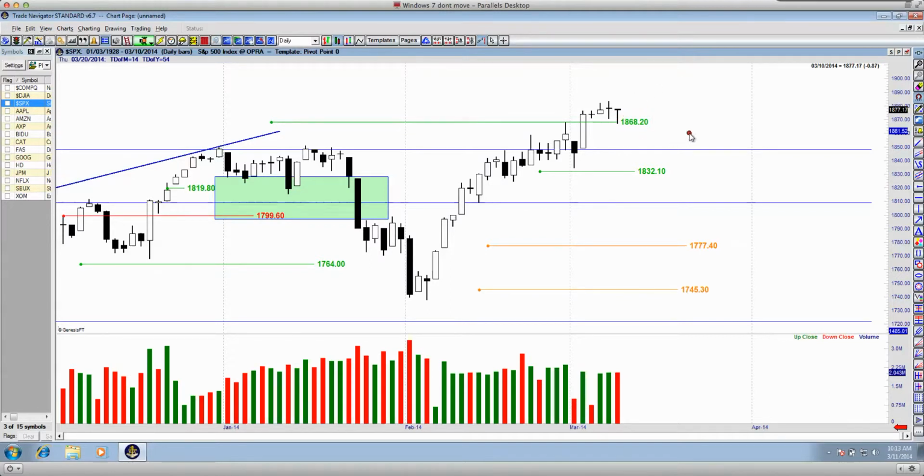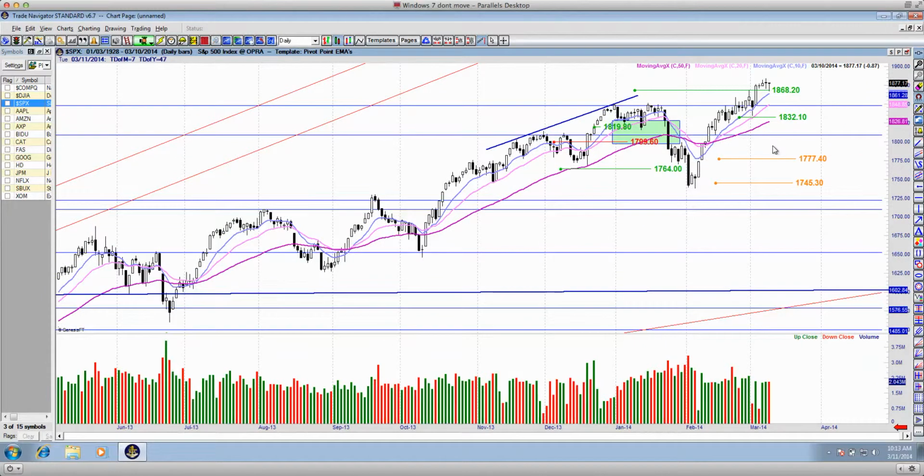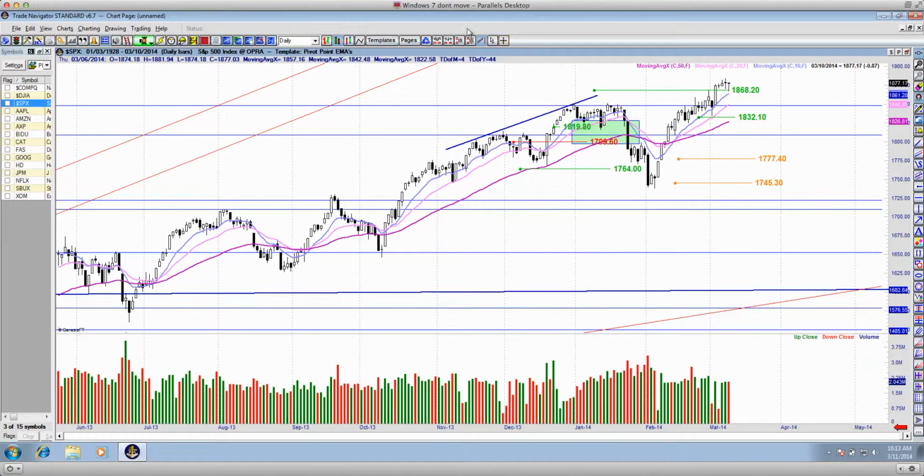So again, you can see our two triggers. We had one at 1,868, another down here at 1,832. Not a whole lot to really talk about on the S&P. It is slowly gaining higher. Volume is quite ordinary. It is quite average, and that really sets us up for, again, what we call a stair-step pattern as the exponential moving averages catch up to price, and it's what's really going to support the market if in fact it wants to continue higher.